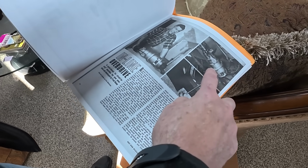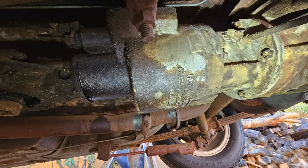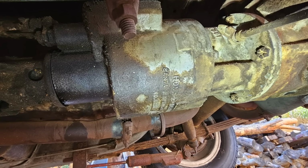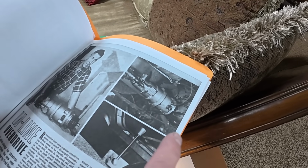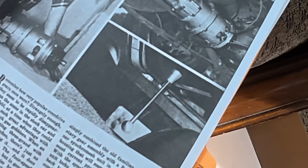So this is how it's bolted to a 9-inch Ford. They removed the carrier, or the front end of the carrier, I guess the carrier bearing support, and then the Hone drive in this application bolts directly on. There's that same shifter like seen on the Shelby.